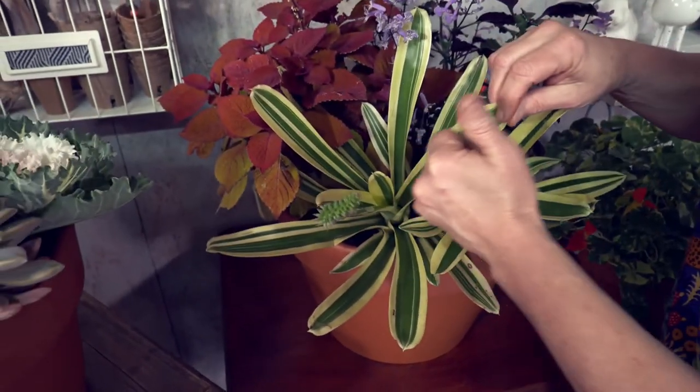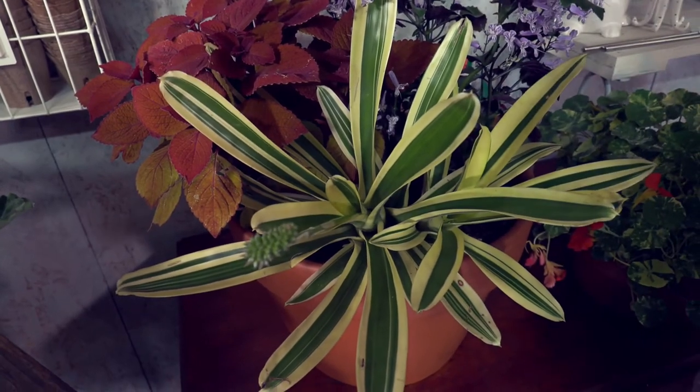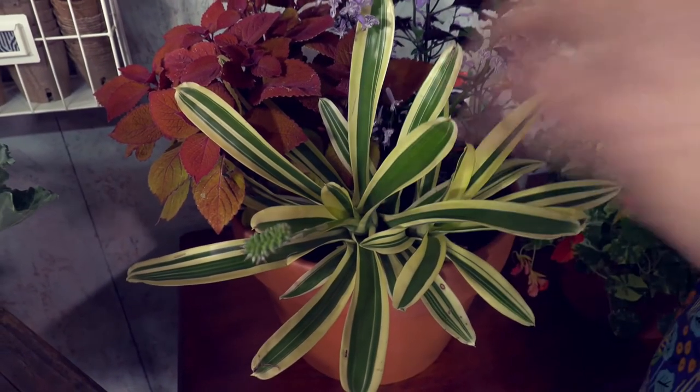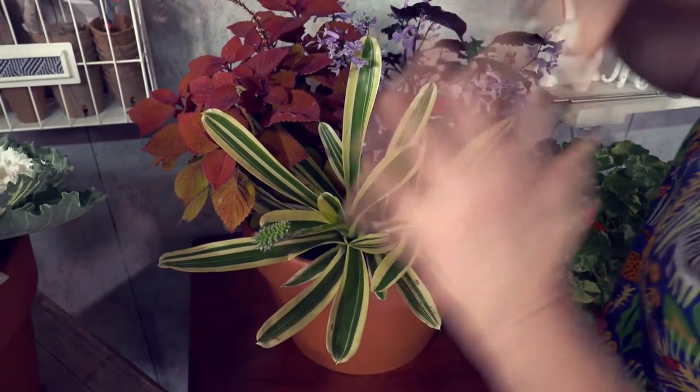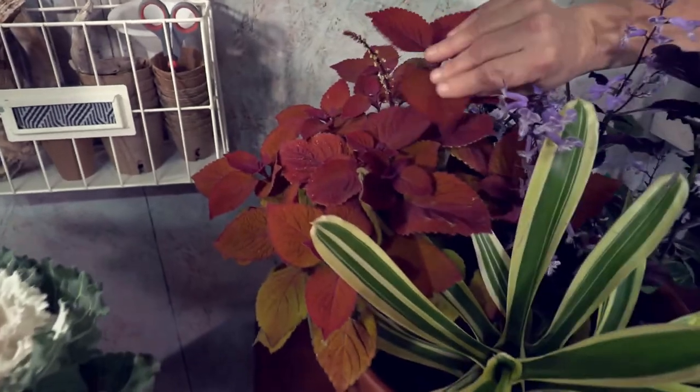In here, I've got a bromeliad. Look at this leaf. I mean, do you get anything more gorgeous than this. It looks like it's been highlighted, you know, with a broad stroke. Beautiful bromeliad in here. In the back, I've got a coleus.